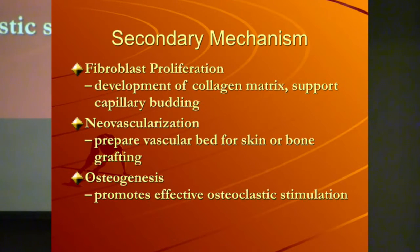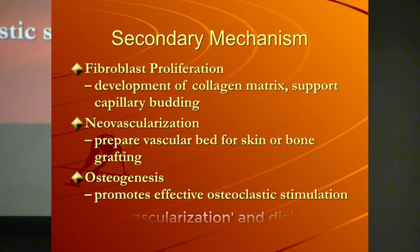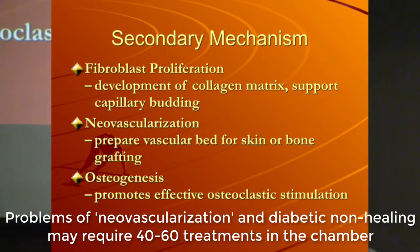And the fact of the matter is, those treatments take 30, 40, 50 treatments, not 3 to 5. It takes about 21 treatments before these secondary mechanisms start to kick in. But we do treat those patients up to 60 treatments at a time. Patients get up to 60 treatments in a hyperbaric environment. Some of the non-healing diabetic patients, we treat 30, 40, 50 treatments.